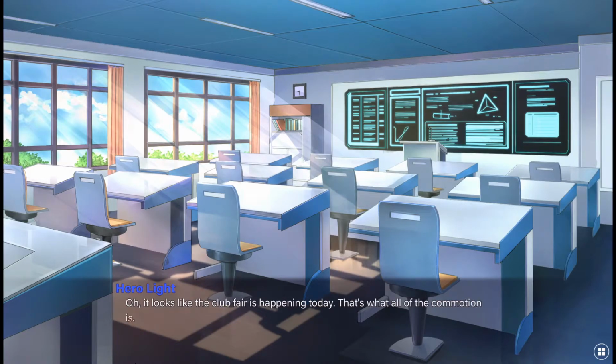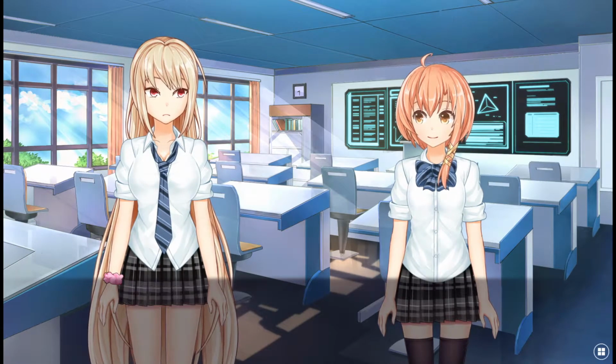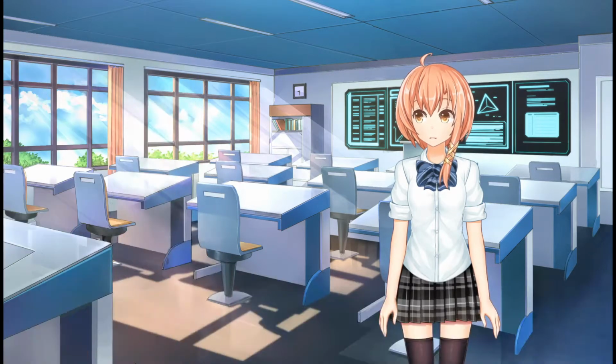Looks like the club fair is happening today. That's what all the commotion is. Mina perks up. Oh yeah, that's right! Erlyn looks confused. What is a club fair? It's an event where the school showcases all of the clubs it offers. They have all different kinds to choose from, and it's super fun checking all of them out.